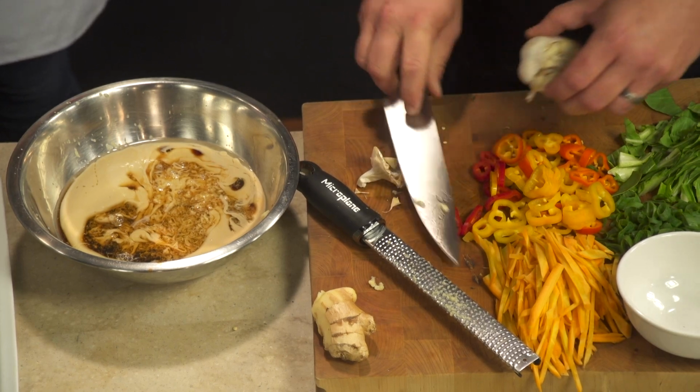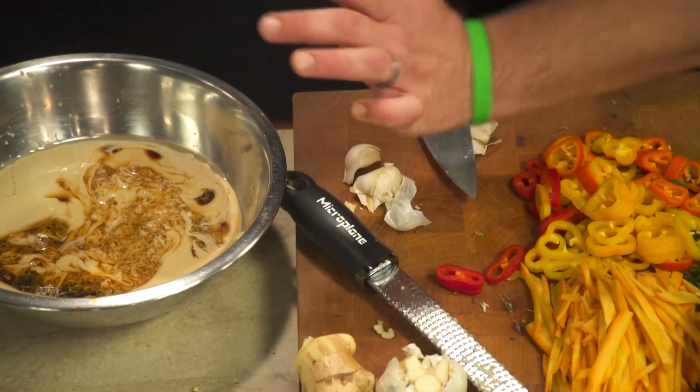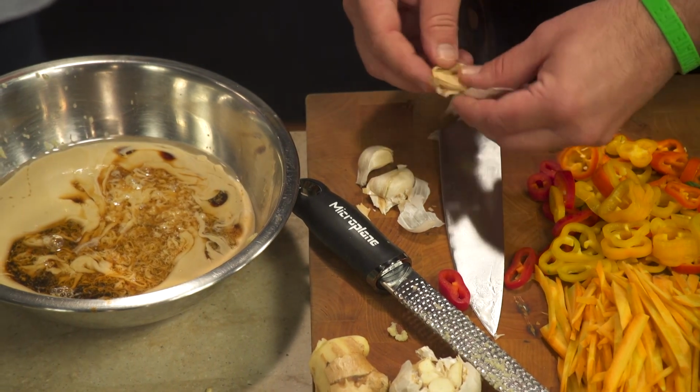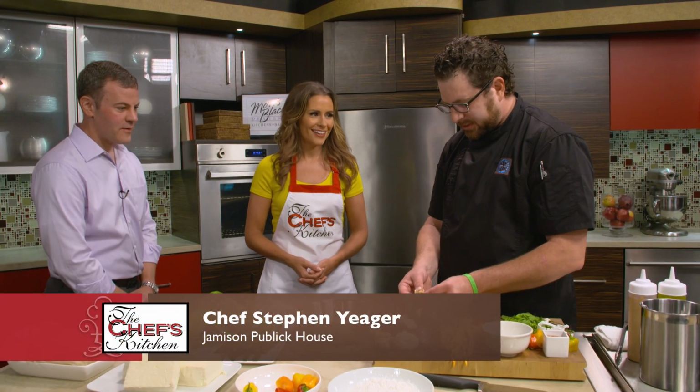Also have some fresh garlic to add into it. The microplane grater, though, is such a great tool for home cooks to use when you just need to grate up a little bit of garlic or ginger. Yeah, I do too. Big fan of it. It is, because it holds back most of the skin and everything too. It's not grandmom's garlic press.